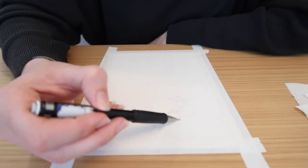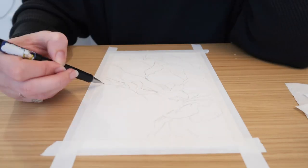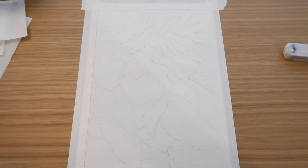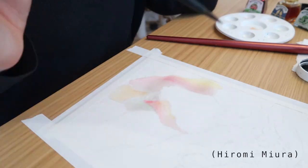For this painting, I decided to make a complete sketch first, including colors and line work. I never do this, but I feel like if it's gonna be hanging in my living/dining room, I want it to look right. I started out with a pencil sketch, taking some inspiration from a Japanese artist.